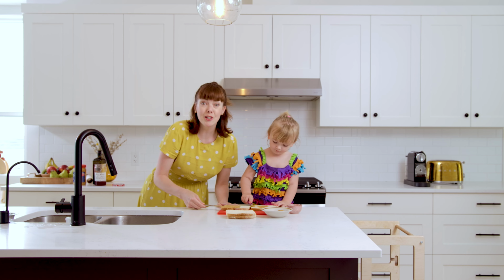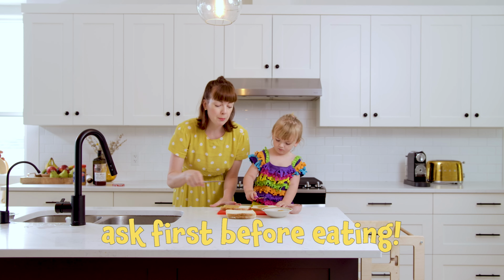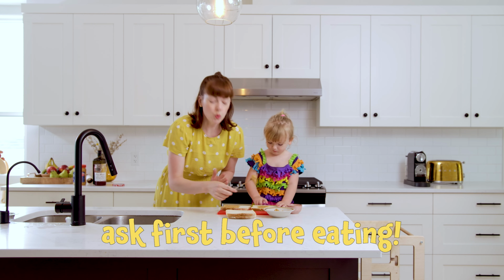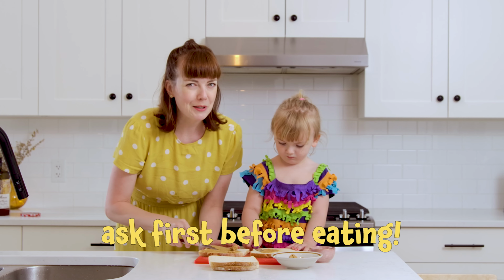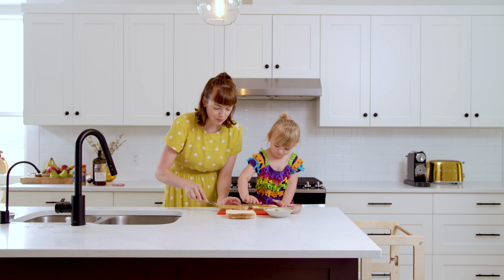You know what? Some kids are allergic to peanut butter, which means it's really dangerous for them to eat. So before we bring peanut butter sandwiches places like to school or to the park, we should always make sure it's pretty safe. All right, you're doing such a good job spreading that creamy peanut butter around.